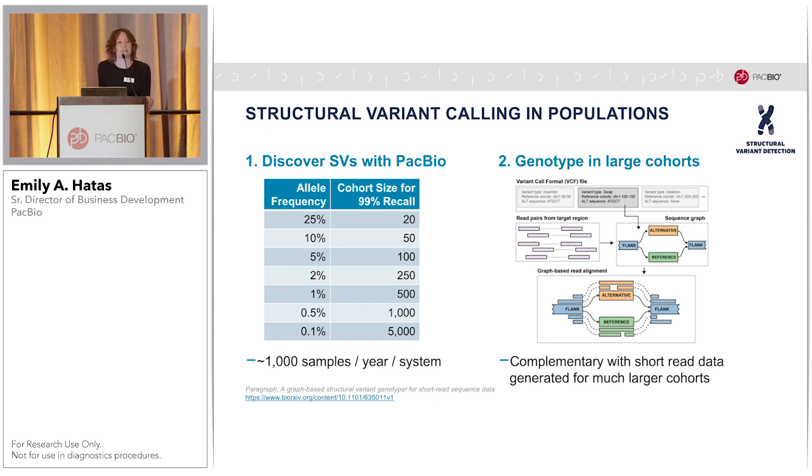So now that we have this really high throughput, thanks to the Sequel II system, we're able to address cohort sizes, and we can detect variants in the population down to 1% frequency or even less. And typically what we recommend for experimental design here is that, let's say you're working on a cohort that's tens of thousands or even hundreds of thousands of samples. What we see people doing here is using PacBio to detect structural variants in a smaller subset of those, and then combining that with short read sequencing to call variants or genotype variants in a larger population. So it's highly complementary in that fashion with data that's typically already available.